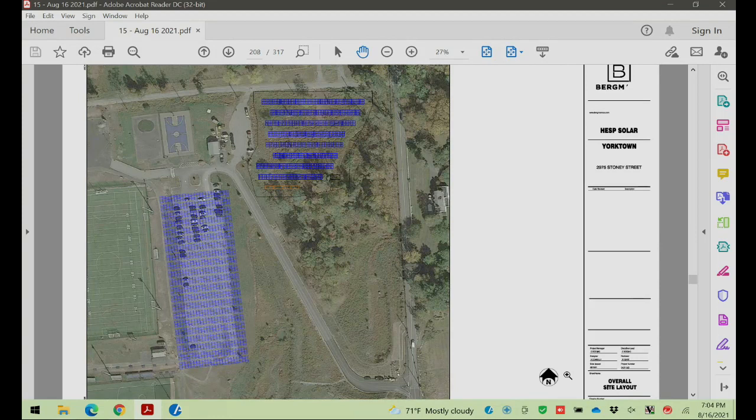So the system will produce a total of 1.3 megawatts AC of power. The carport system is approximately 1.7 acres in size. The ground-mounted system is about 1.5 acres in size. The ground-mounted system is located in mostly a grassed or brush area, so no trees will be cleared for the array itself. But there are some trees, as you see, to the southeast, kind of surrounding the array. So some of those trees will be trimmed back a little bit to eliminate any shading on the panels, so they are efficient.